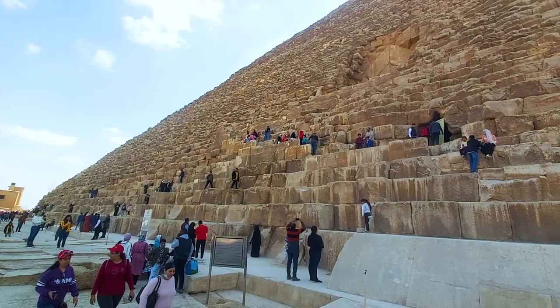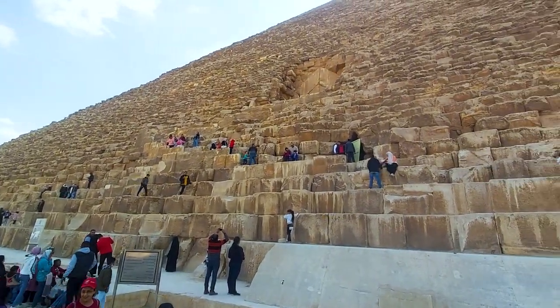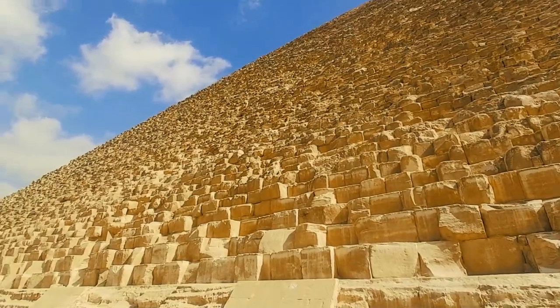The rocks are really massive. You can see the human over there. My sister's size compared to the rock size is really massive. I don't even know how they made this back then. Because right now it's winter, so the rock felt cold.